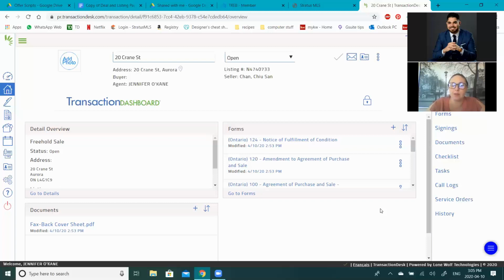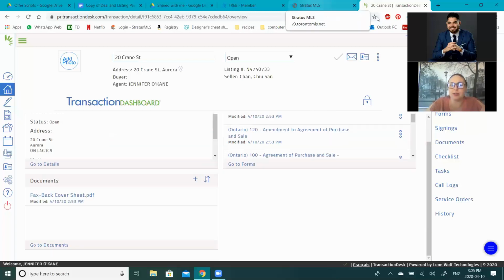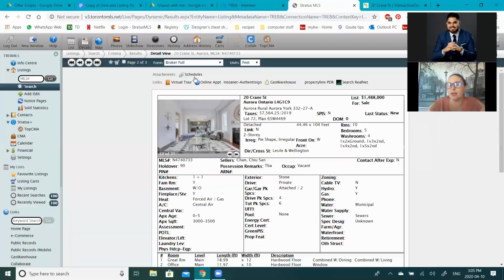I see. A little off topic, but would we have a class in the future about clauses and whatnot? Yes. And going back to your first question, when you click the link at the top of AuthentiSign, it doesn't upload those additional documents automatically. So we would have to open the listing and then download that document and upload it into the transaction kit.